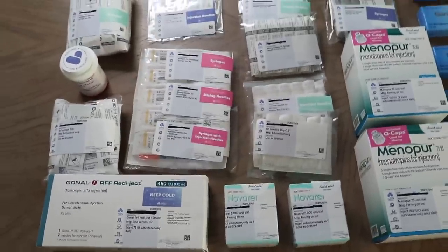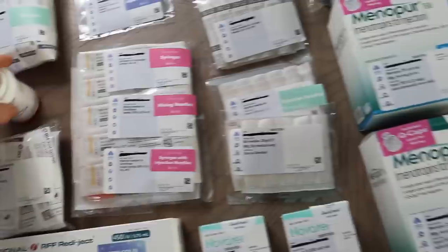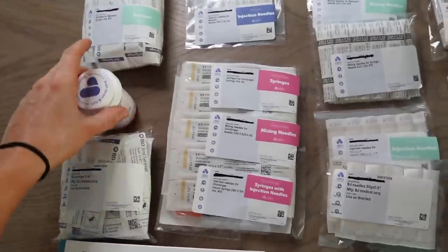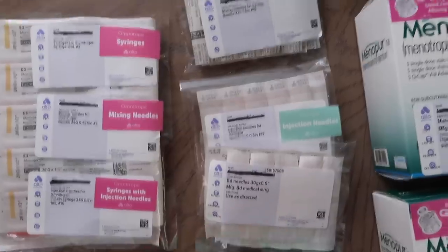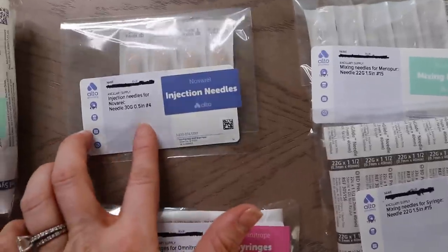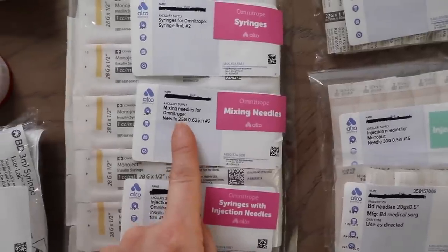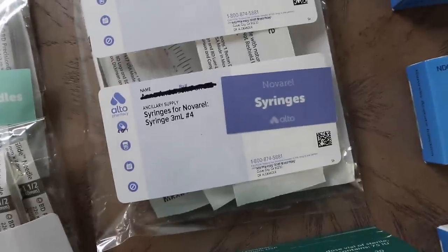So there are three shots that I'm going to start doing every night, which is the Gonal-F, the Menopur, and the Omnitrope. This one has to be refrigerated. And then once I'm told, I will start with the Ganirelix. Everything else is a bunch of needles. So this is mixing needles, injection needles, more mixing needles, syringes for Menopur, and these ones are other injection needles. I think these are different sizes. Oh, more syringes up here.